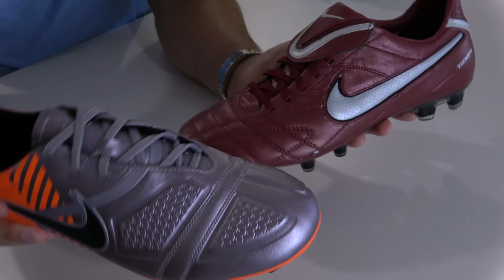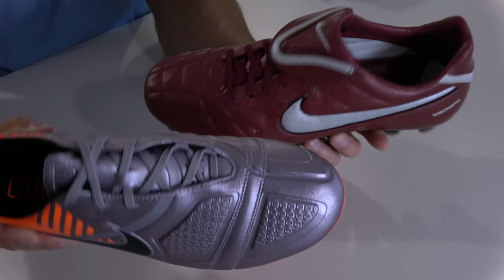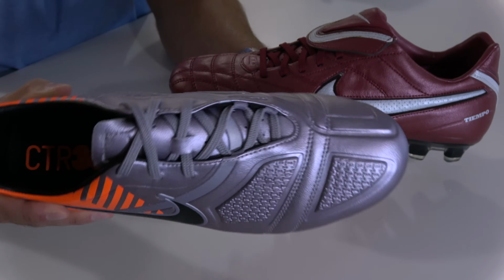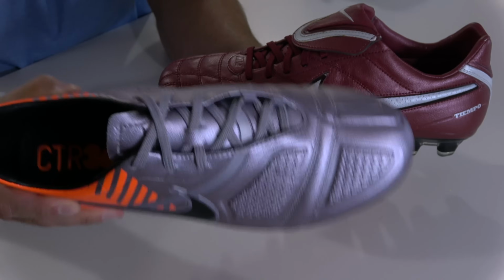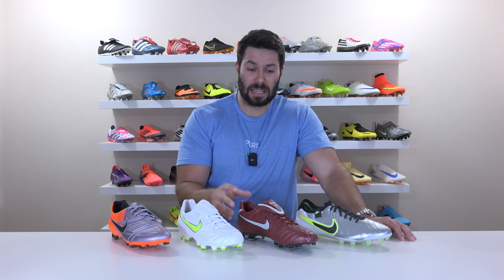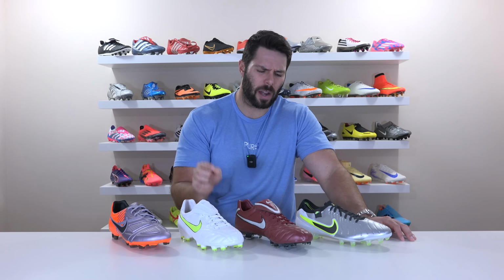Which is kind of interesting because you would think two boots using Kanga-Lite synthetic uppers from the same exact year would feel pretty similar to each other, but for whatever reason, the CTR just has such a better fit and feel than this synthetic Legend 3 Elite. So if Nike seemingly made this mistake 15 years ago, why would they go and do it again? Aren't we supposed to learn from our mistakes?